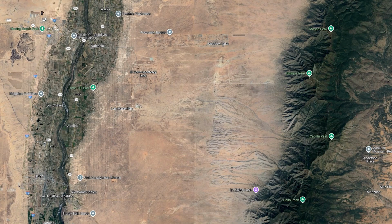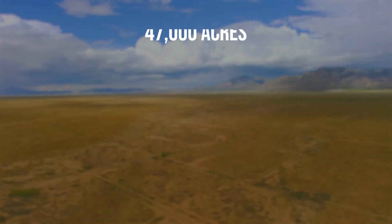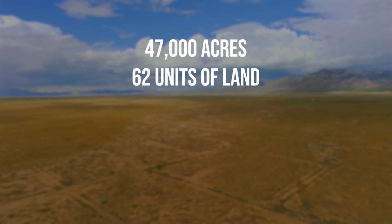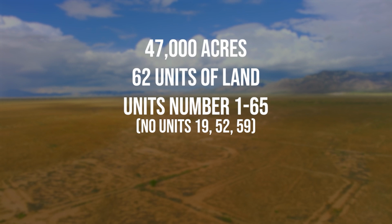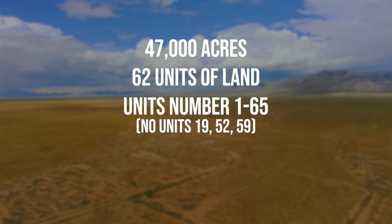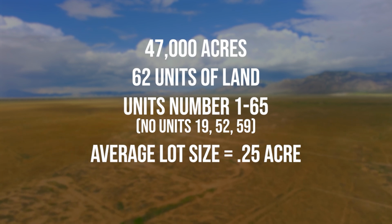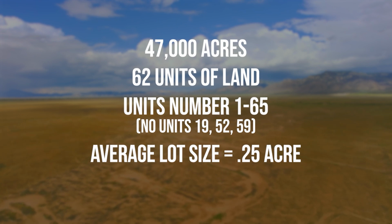Alright, so as noted, guys, outlined on the map here, we see the Rio Del Oro subdivision, which again is sandwiched between the I-25 and the Rio Grande River to its west, and the Manzano Mountains to its east. The subdivision consists of 47,000 acres, and those acres are broken into 62 units of land. Those 62 units are numbered 1 to 65, with no unit 19, 52, or 59, hence the weird math. The average lot size in this region, and let me say that again, average lot size is a 1/4 acre, meaning there are roughly 200,000 lots spread out over these 62 units.